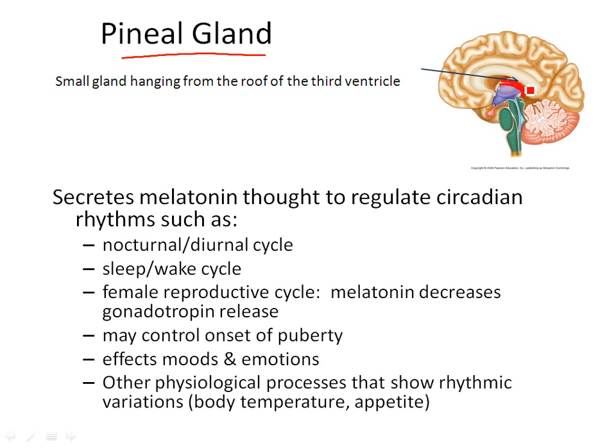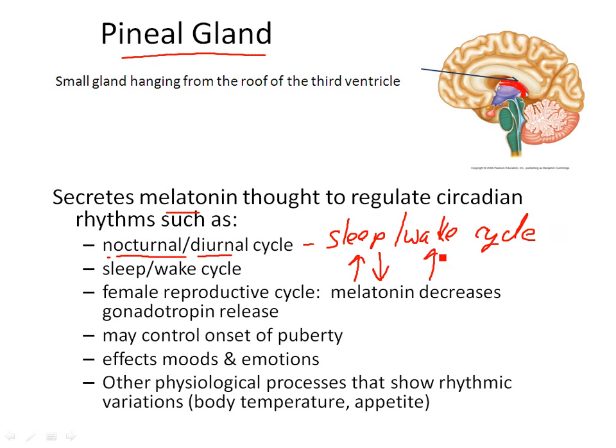That's the pineal gland, and it secretes melatonin, not melanin, not what makes your skin dark, but melatonin, and it helps regulate our daily cycle, the nocturnal and diurnal cycle, or our sleep-wake cycle. All right, and melatonin basically goes up and down throughout the day. It's really high at night, makes us drowsy. It tends to be at its lowest level around noontime, when you should be wide awake.